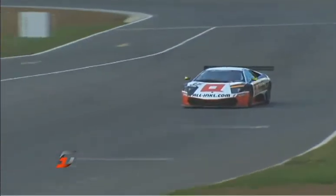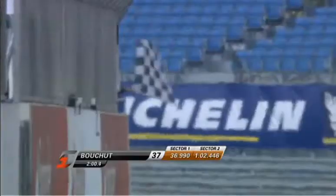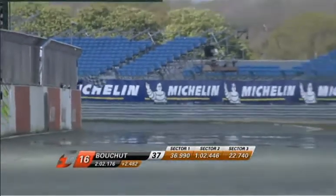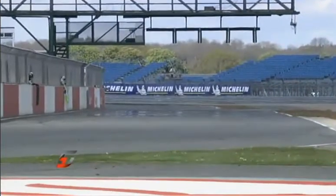It could have definitely been a mistake, because his second sector was only about 2/10 off the fastest of the session. Checkered flag goes out. So it was either, yes, a big mistake, or possibly it could have been traffic. I very much doubt it was tyre degradation to that amount. And Christophe Beauchou in car number 37 just came across the line to complete the lap. He is in 16th place. That will be good enough for car number 37.